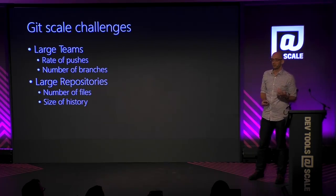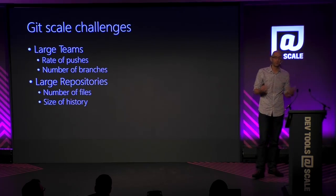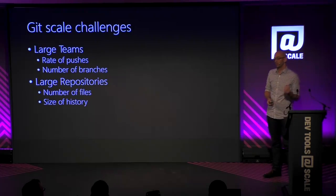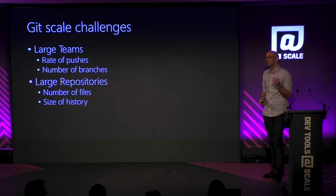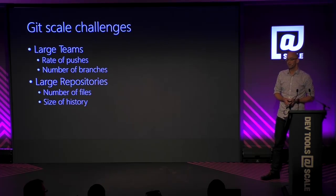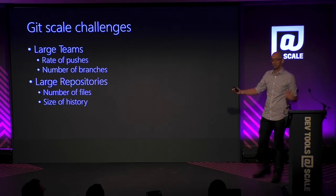First of all, for a large team, like 300 developers all the way up to 4,000 developers in the same repository, we need to look at the frequency with which people are doing pushes. Because you start hitting deadlines, people are pushing really, really fast, it turns out, and we need to be able to keep up with that. We need to worry about the number of branches that exist at any point in time in a repository. And then we just have the raw scale problems of putting that many files into a repository and having a history that's that deep.